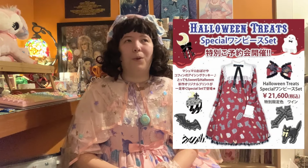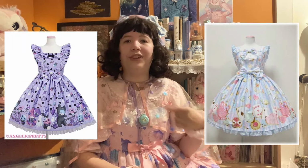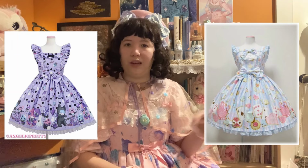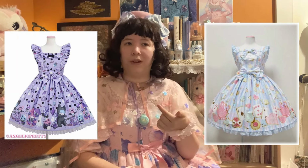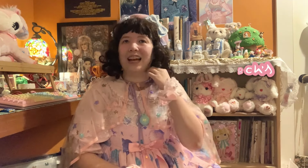I would have liked to see this as a border print, presented more similar to Spooky Party or even Wonder Cookie, because it has that similar cookie style to Wonder Cookie. I feel like it'd be a really cute border print, but that's just my opinion. And of course, I'm still gonna give it a 5 out of 5 because the colorway is slap. I love the wine. I have the special wine colorway, and it's just a cute print.